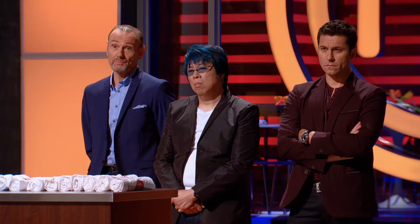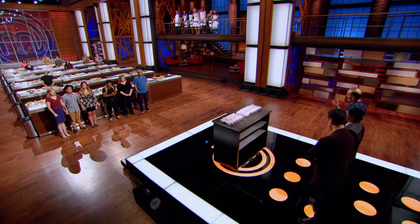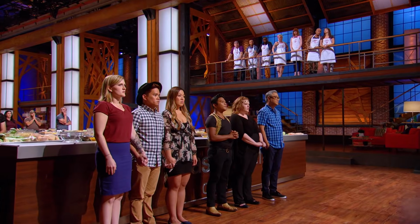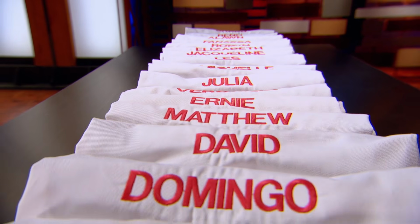There are now 2 groups standing before us. But only one of the 2 groups will head up to the gallery and take their rightful spot to join the top 14 in this competition. The adrenaline is rushing. You see that apron on top of the table with my name on it. I'm gonna get that apron. I've fought so hard to be here, and I am not ready to go home right now.